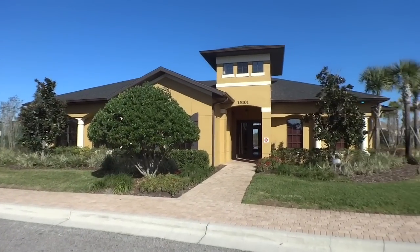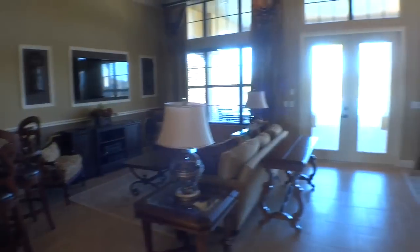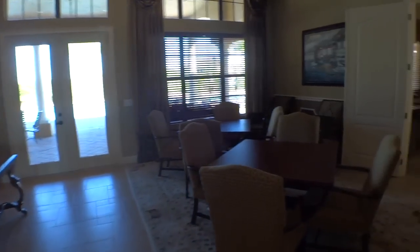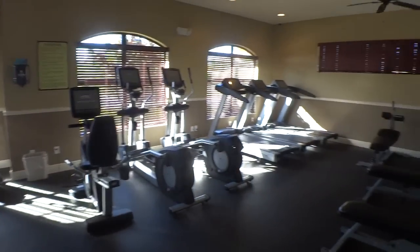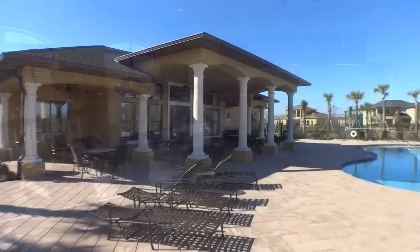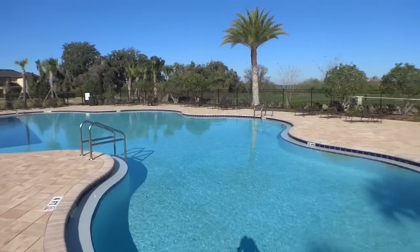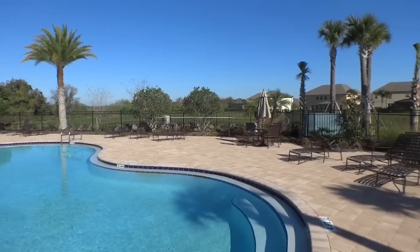Also wanted to show you here the community clubhouse, pool area, and all the amenities that's here at John's Lake Pointe. As you can see, you've got a beautiful clubhouse, has a workout room, and a beautiful pool area, as you can see in the next little clip. We also have tennis courts and a kids play area, so great facilities here for the family.